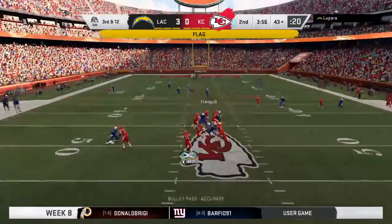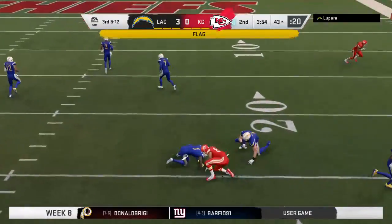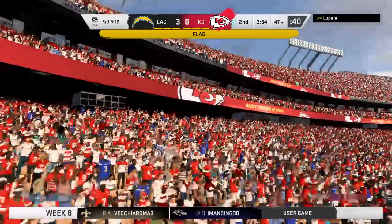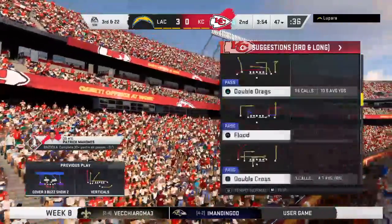Throwing is Mahomes on 3rd. This one into the hands of Burton. And he's going to be taken down here with a penalty flag on the field. So a decent gain, but all for naught on the penalty.